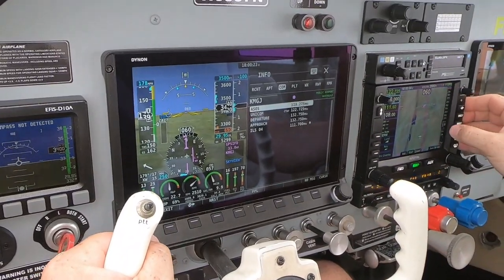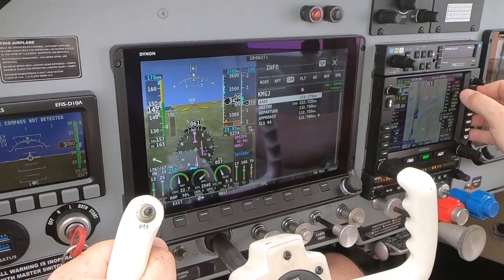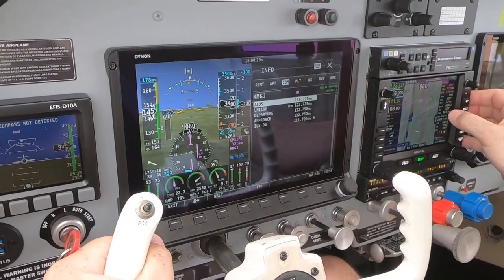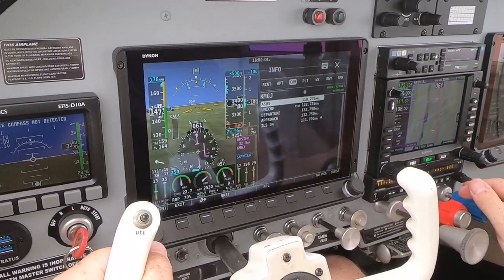All right, we're looking good right now. We are 33 nautical miles away. Sorry, we're 2 nautical miles away. We'll be there shortly. Power set nice.